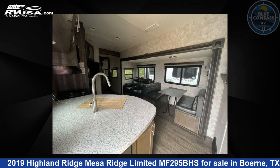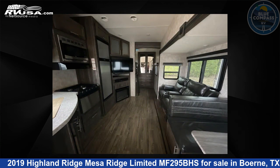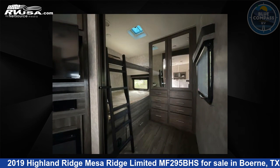This 2019 Highland Ridge Mesa Ridge Limited MF295BHS is a fifth-wheel RV. It is located in Boerne, Texas, 78006 and is offered for sale by Blue Compass RV Boerne.